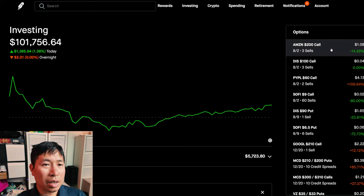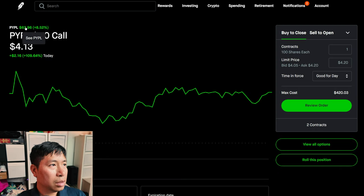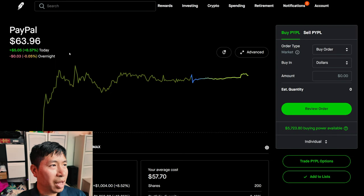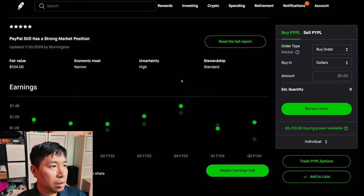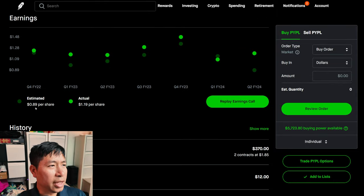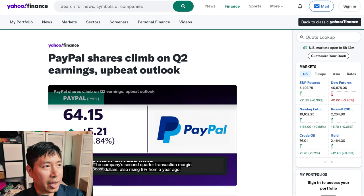Something to note here, I believe PayPal reported today. PayPal was up 8.57% during the day, so I guess people were happy about the earnings. If we go down here, the estimated was 89 cents per share. The actual was $1.19 per share, so they beat the expectations. Here's an article on Yahoo Finance.